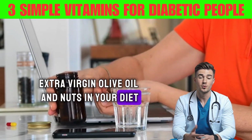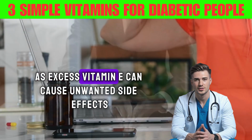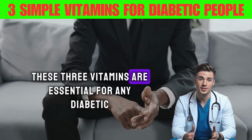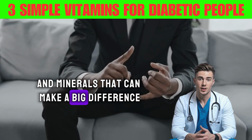To ensure good intake of this vitamin, include foods like avocado, seeds, extra virgin olive oil, and nuts in your diet. In some cases, doctors may recommend supplements, but caution is needed, as excess vitamin E can cause unwanted side effects. These three vitamins are essential for any diabetic who wants to stay healthy, but there are still other vitamins and minerals that can make a big difference.